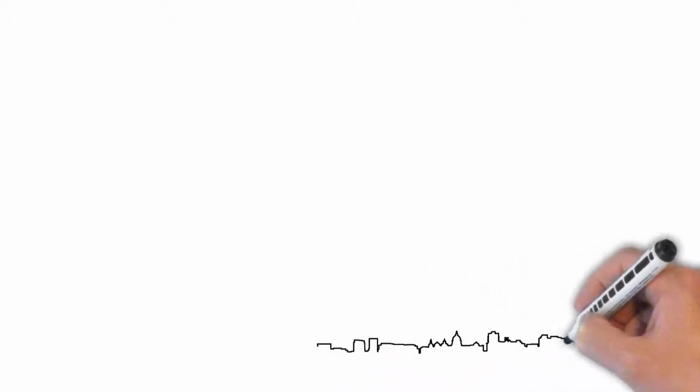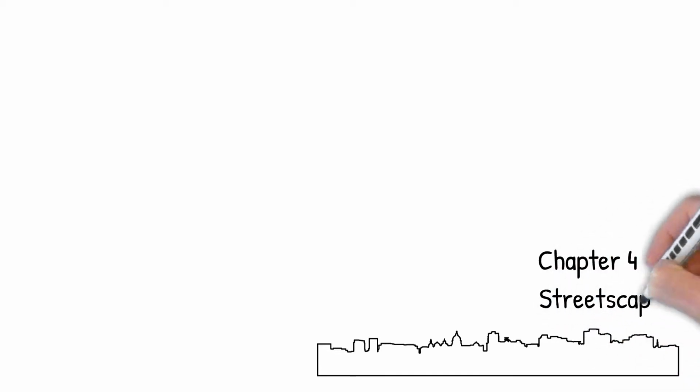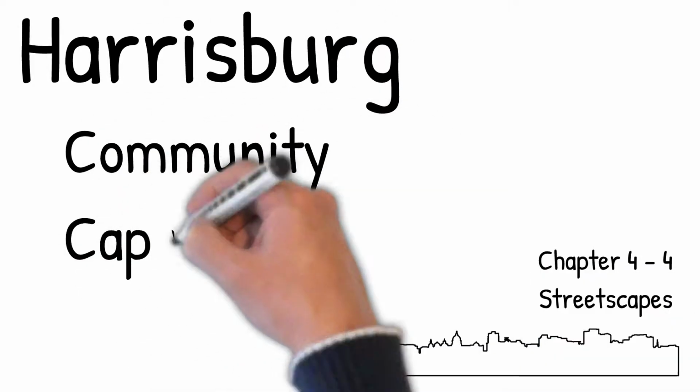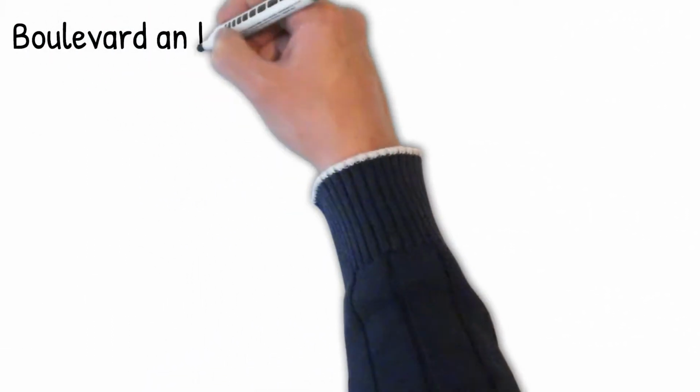This week we're still in Chapter 4, and we're actually in Section 4, which is focused on streetscapes. I've broken all these things down into 6 segments because it's very much easier to digest in pieces, because there's so much here that needs to be discussed. So we look at boulevards and parkways, designs for signature streets.